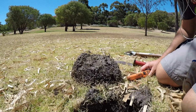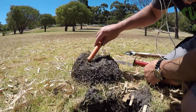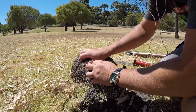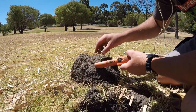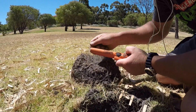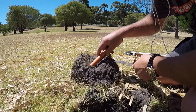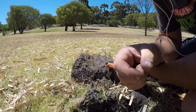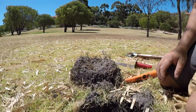Right, before I stuck this clod back in, I'm giving it a wave over with this. There seems to be something else there. Perhaps another bullet casing, but you're a bit lucky if you have a coin. Yep, another bullet casing. Alright then, let's just check before I turn you off. Yeah, that's it. Alright then, get back to the next.